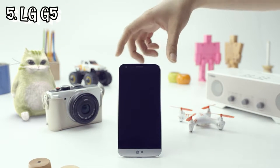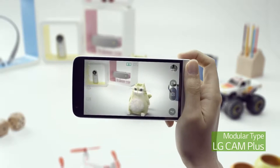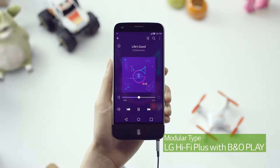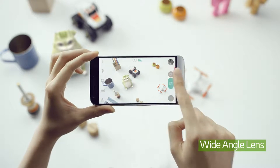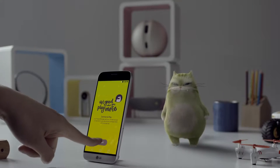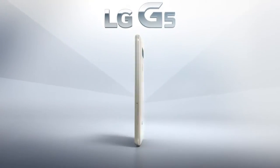So, what exactly is this? If you want a camera, it becomes a digital camera, easily held in one hand. If you want a music player, it becomes a B&O premium hi-fi music player. You can take shots as wide as your own eyes can see. And check the time, always there, without even lifting a finger. Yeah. But this thing that lets you easily take charge, have fun, and play with all these new devices. So what is this? LG G5 and friends. Life's good when you play more. LG G5.